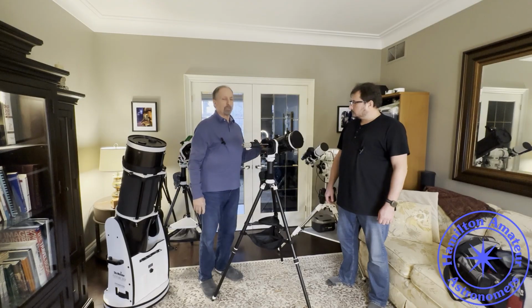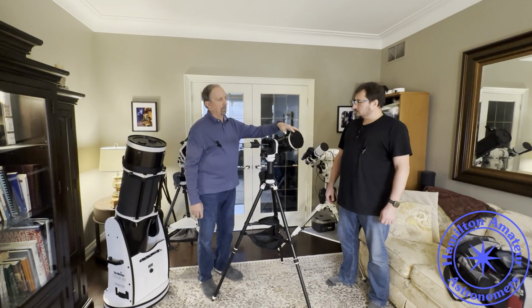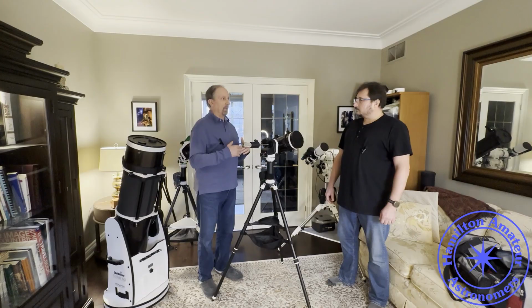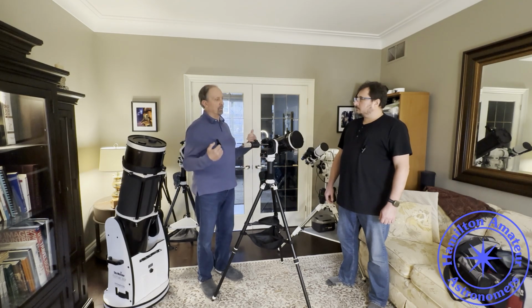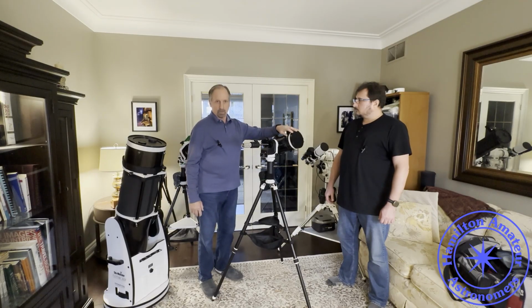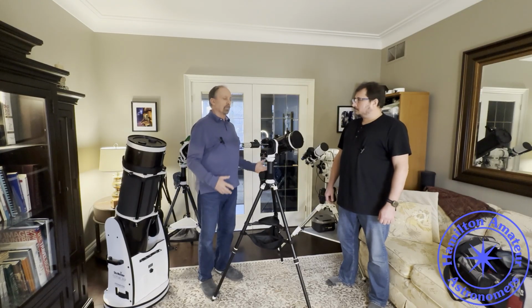A little different than a Schmidt-Cassegrain, although it does have a corrector lens at the front, this one is a meniscus lens. It's curved to basically flatten the field. So the problem that you have with Schmidt-Cassegrains, with field curvature, you don't get it with this. The mirror is fixed. You don't need to collimate this thing ever, unless you threw it at the wall or something like that. So those are some advantages.